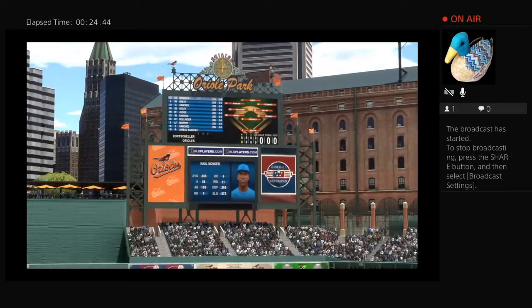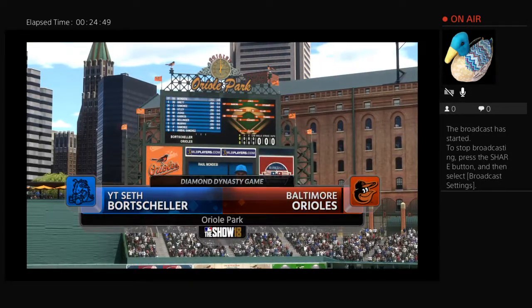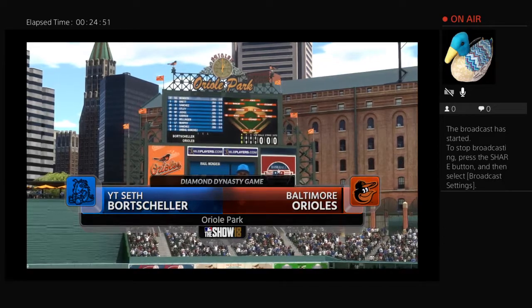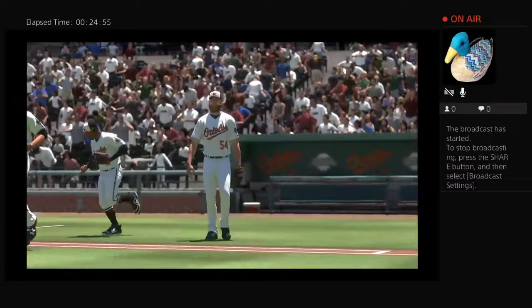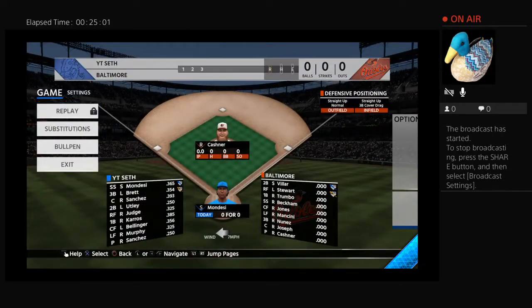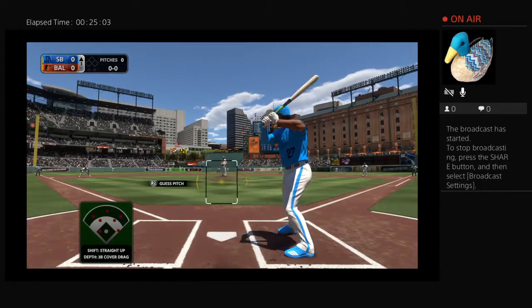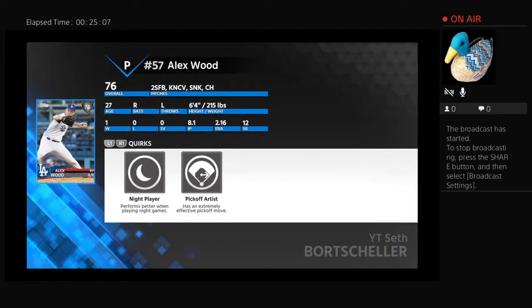And welcome inside beautiful Oriole Park at Camden Yards here in Baltimore. We expect a good battle out of this matchup between the Ducks and the Orioles. It's baseball on the show, and it's coming up next. And that brings in the speedy Raul Mondesi Jr. And we are ready for some daytime baseball.